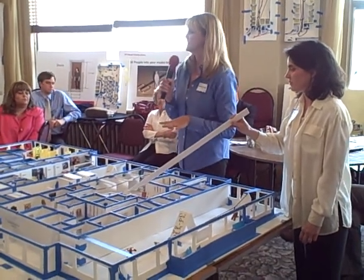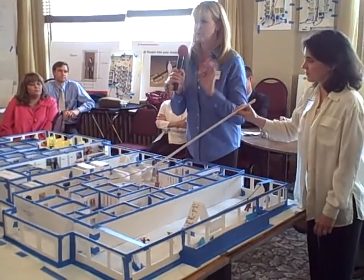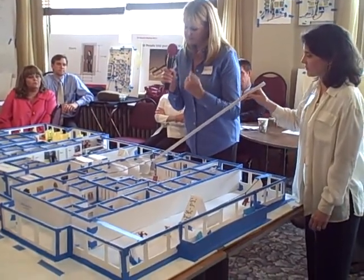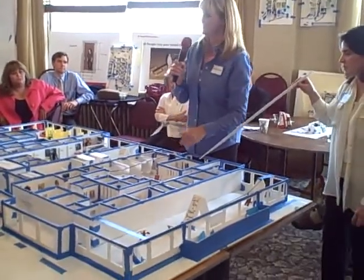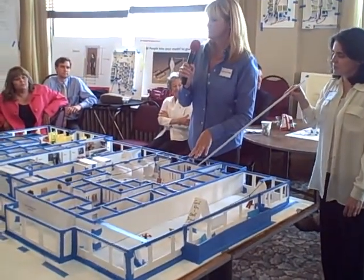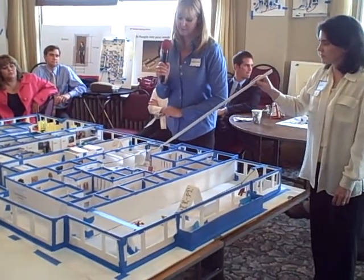They'll do their intake process there, get their IVs placed, get all their health history, and be ready for the procedure. At that point, when the procedure room staff is ready for them, they'll come and walk them into the procedure room. They'll have a stretcher already in there and ready to go. And then they'll come in and have their nice procedure.